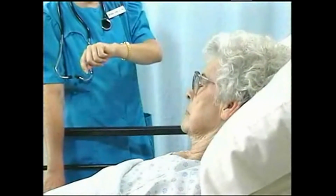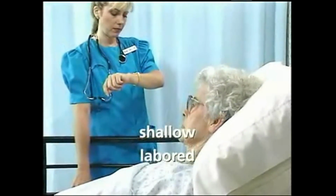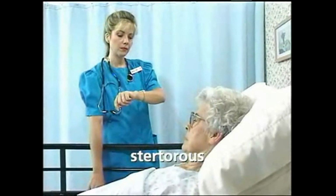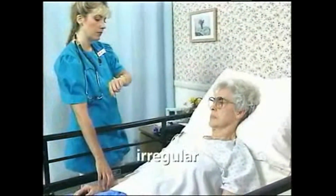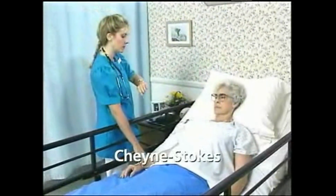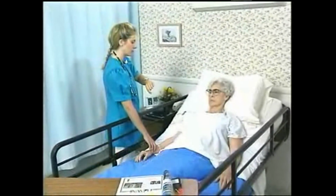Measuring respirations includes counting the number of respirations per minute and observing for signs of abnormality. Abnormal breathing signs include shallow breathing, labored breathing, where the person struggles to breathe and may make gurgling, rattling, or wheezing sounds, stertorous breathing, where the person makes noises like snoring when breathing, abdominal breathing, where the person uses mostly abdominal muscles to breathe, irregular breathing, where the depth and rate of breathing is not steady, and Cheyne-Stokes breathing, where breathing alternates between slow, shallow breathing and faster, deeper breathing.